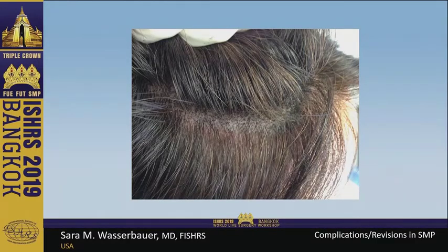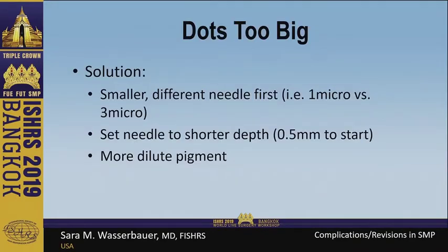What's the wrong thing here? These are all mine. This is why I give a talk on how to remove SMP pigment, because I learned. So the dots are too big. The solution is try a smaller needle first. It's a hell of a lot easier to remove something that's smaller that you haven't really done a lot of damage with. Set the needle to a shorter depth. Everyone up here has said 0.5 millimeters to start. And more dilute pigment might work.